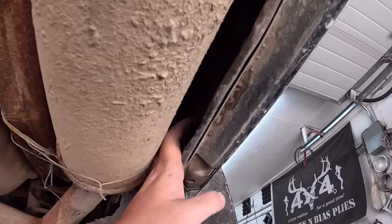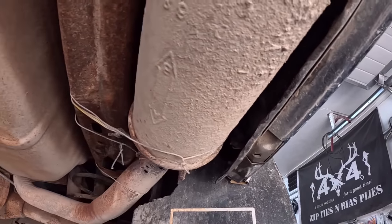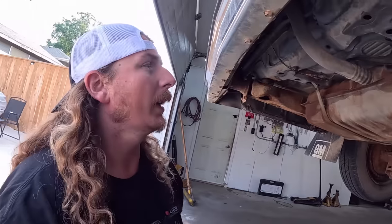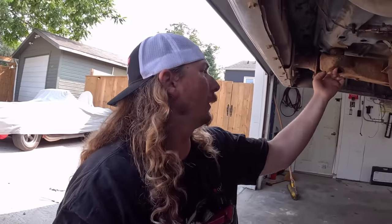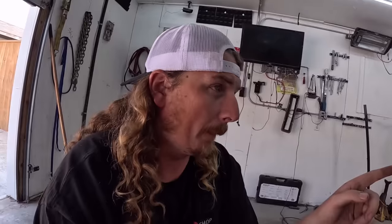I couldn't get up into this. That looks fine. No issues there. GM mud flaps. So we've got to get the exhaust taken care of. Obviously that running issue, we'll have to address that. But I think what we'll do next is maybe pull the wheels and just see what the brakes are going to look like.